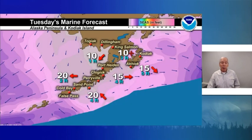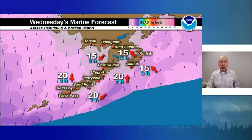For Alaska Peninsula, Kodiak Island waters, real mixed bag on wind directions, winds ranging 10 to 20 knots, seas up to 4 feet on the Pacific side and only 2 feet on the Bering Sea side. But then when we get to Wednesday, you can start to see some circulation, and the wind is ranging 15 to 20 knots on both sides. Seas up to 7 feet on the Pacific side and up to 4 feet on the Bering Sea side.